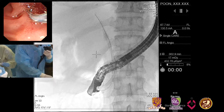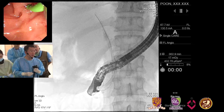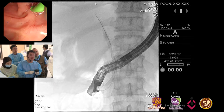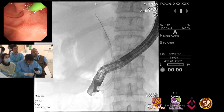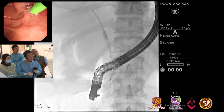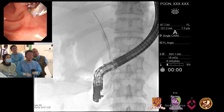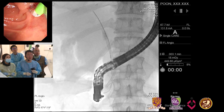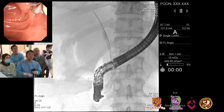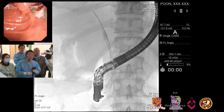Okay. Now I will cut open the ampulla, and if lucky, we will take out the stent. More, more guidewire. Okay, open. Now I use a Clever Cut, Olympus. Oh, there's some, fully open.